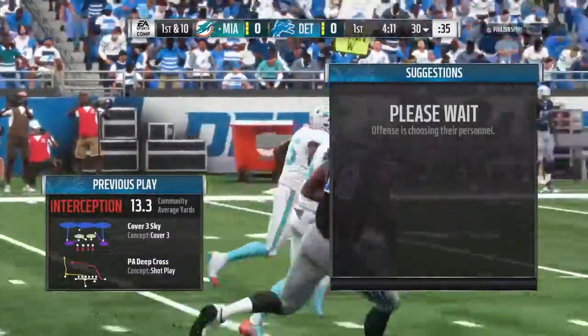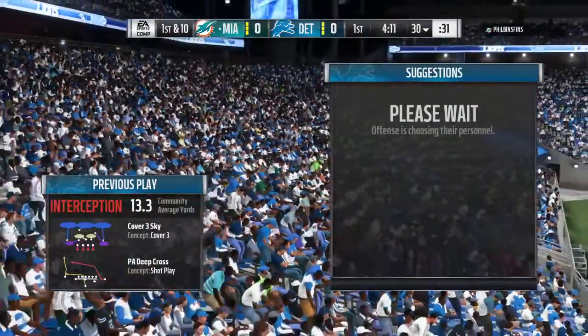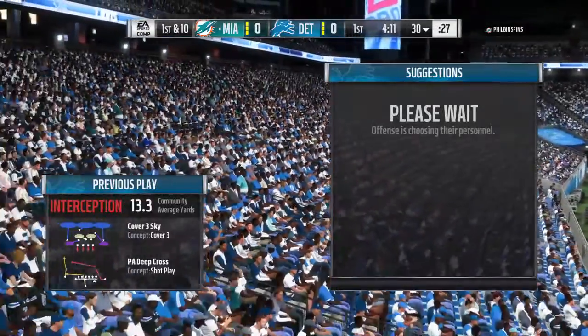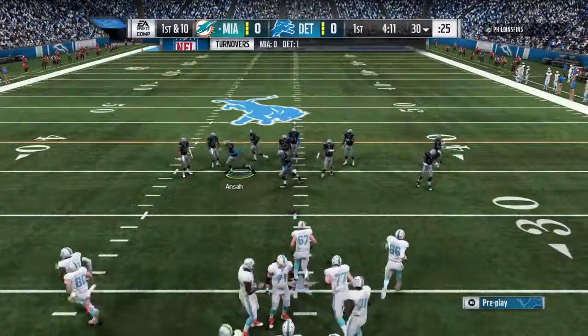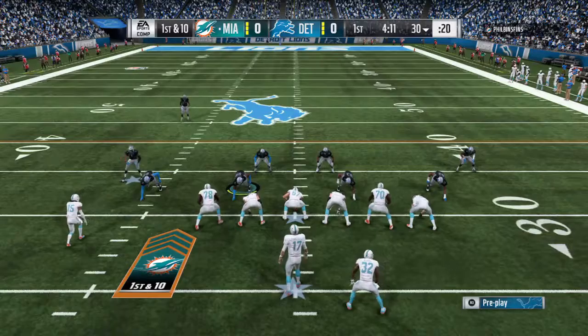Certainly not how they envisioned ending their opening drive here in the first quarter. Too many ones in this play. First quarter, first drive, first interception thrown. And that last one, that hurts. Tannehill and the Dolphins break the huddle. Come up 1st and 10, right at the 30.